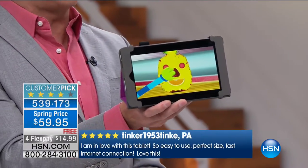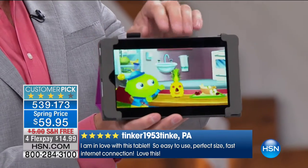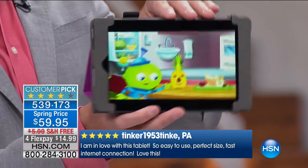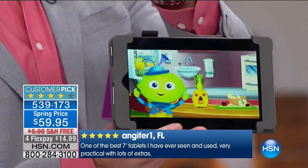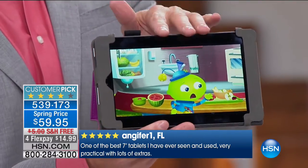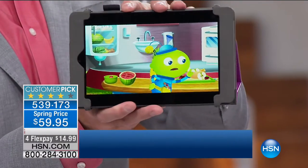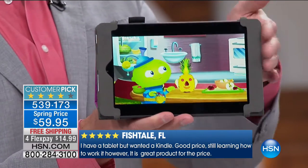I want to show you guys the quality of the screen. You've got to remember, this isn't just a 7-inch screen. It's an in-plane switching screen. That means you can see it from every angle. When you go to the mall and you buy, you know, an $800 pad or whatever, those are in-plane switching screens. In-plane switching is the best technology available in the market. That's why when you look at that, it's really astounding, I think. The quality of the color, the quality of the playback, all of those kind of things.